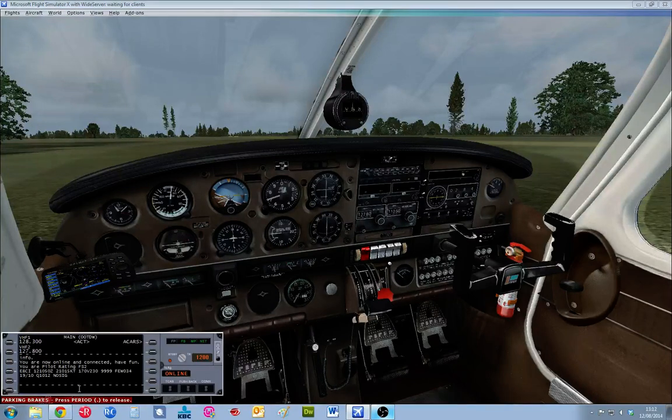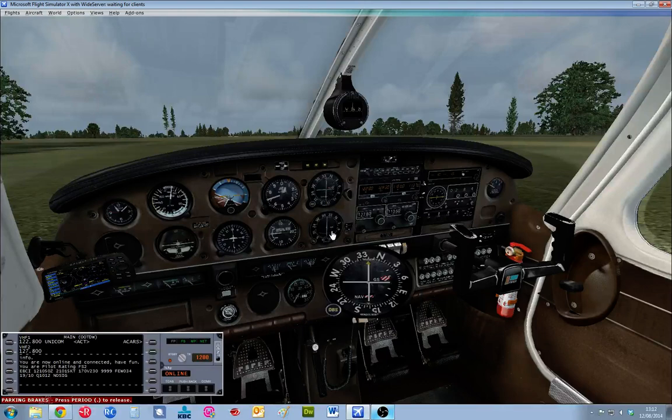Battery master switch on. Audio panel is set. Avionics on. I'm going to set my COM1 to 122.8. Nav1 116.0 and on a track of 359.